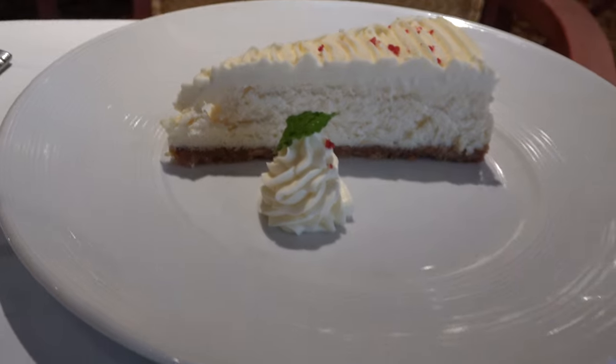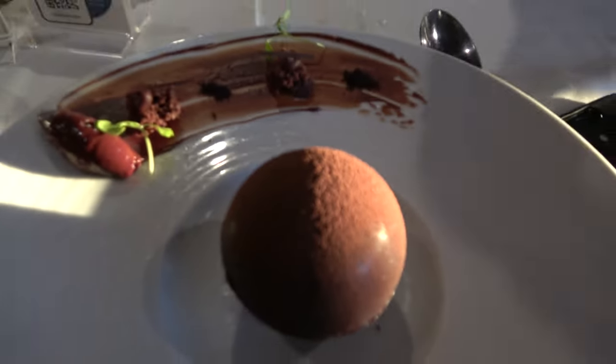Molly got the cheesecake for dessert, and I went with the chocolate sphere. Here we go.